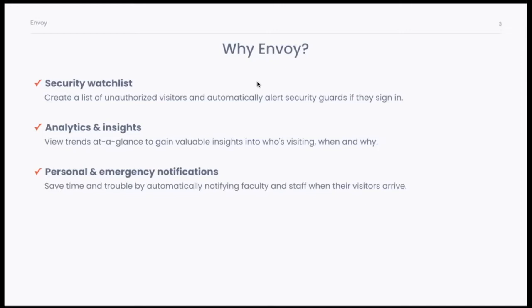And then, in the unfortunate case of emergencies, we do integrate with several emergency notification platforms that allow not only the employees to get that real time alert when an emergency is happening, but you also are able to collect all of the visitors' information who are currently on site and make sure that you have a real time notification method for anyone who is in the building at the time of the emergency.